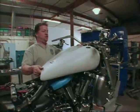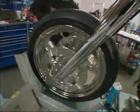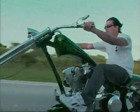Coming up, Jeff Pology paints and finishes his awesome Metric Custom, and we're giving a chopper away. Stick around for details.